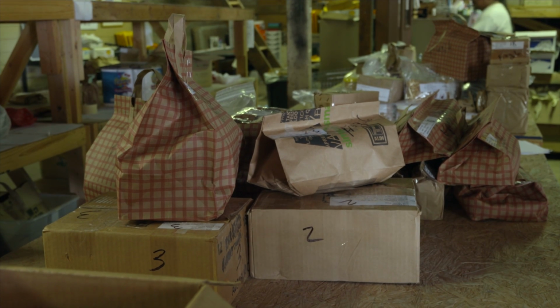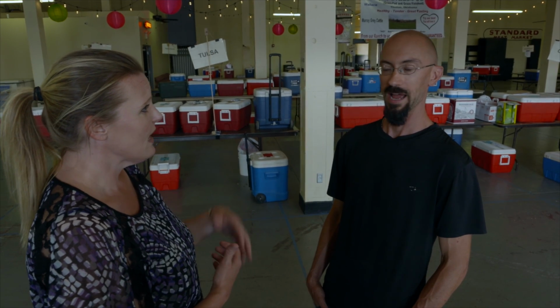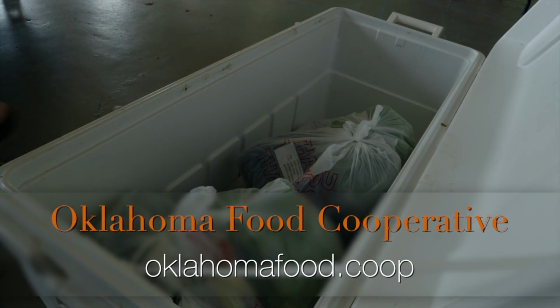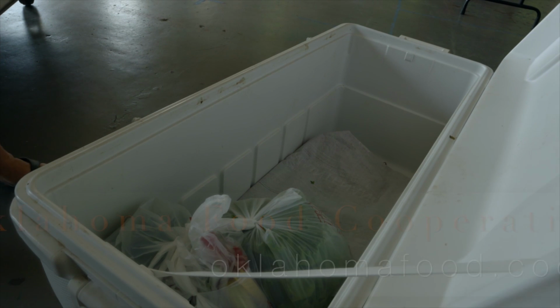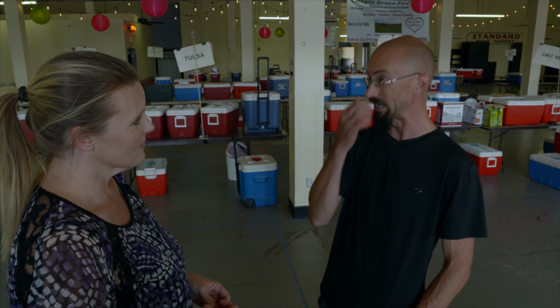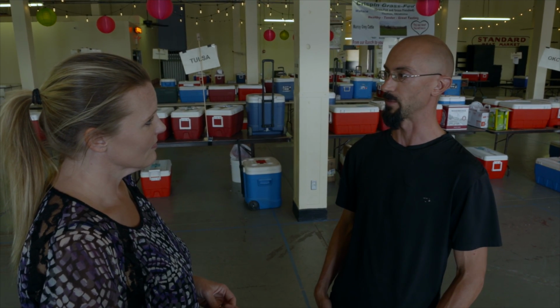But could you tell somebody, if they want to be a customer here, how can they find out more information? And is there a monthly fee to join the co-op? The easiest way is just to go to our website at www.oklahomafood.coop. All the information is there. Sometimes there is a register page if people want to sign up for membership. It's not a monthly fee, though there is an option for paying by the month. We do have a couple of different membership options though.